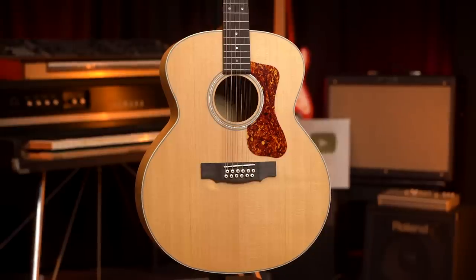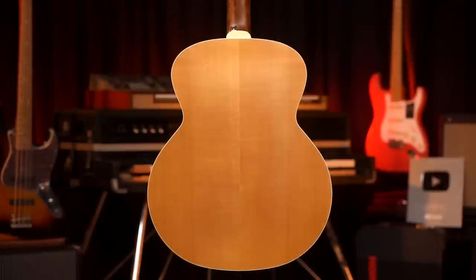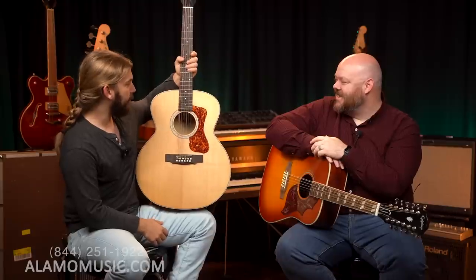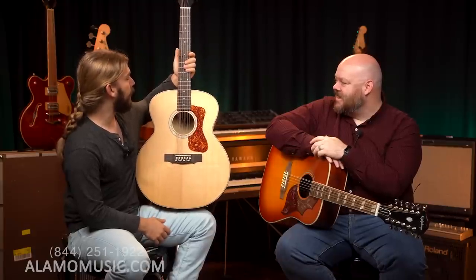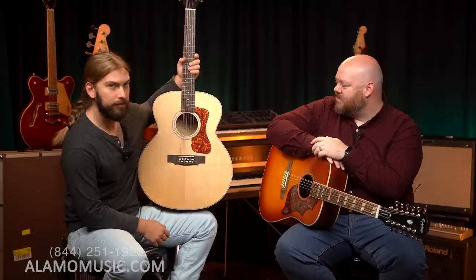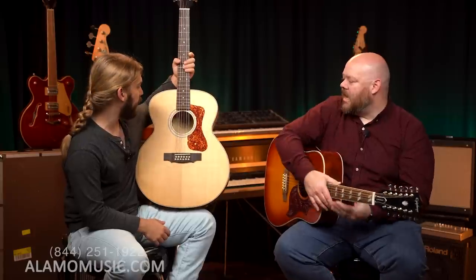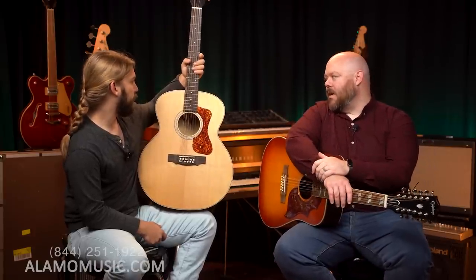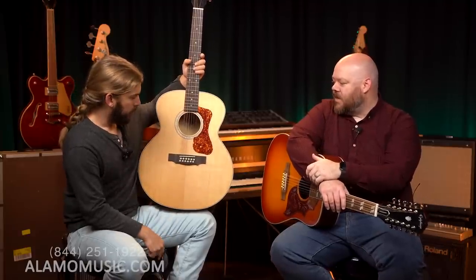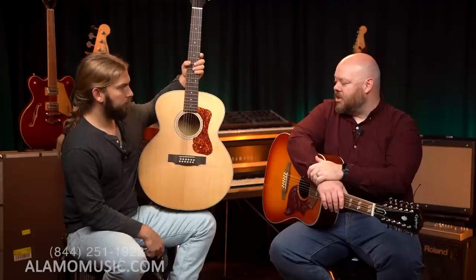Spruce top, laminate maple back and sides. Some of the most beautifully figured maple I've ever seen. I'm just kidding. But it is. You need to get out more. And then I'm guessing that fingerboard is probably some variation of something. Yeah, I think it's rosewood. It looks like it. I know that they stopped doing that for a while, and like many, they're returning to it because the rules have been relaxed. And then, of course, it's got the same Fishman pickup in there, just Guild branded.